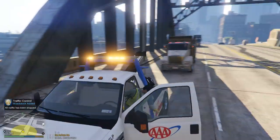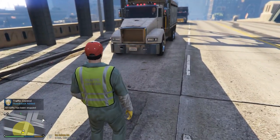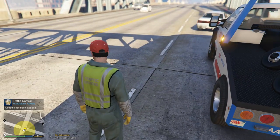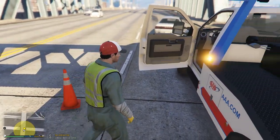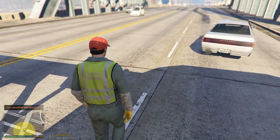Okay, let's go ahead and lay out some cones because these semis need to get going. That's what they need to do. We'll lay out a cone right there. And we'll probably lay out some more. And we'll lay out probably one more right here.